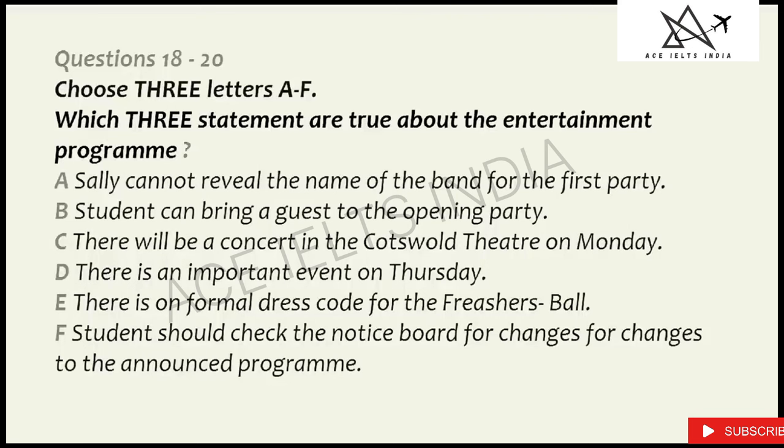So come along to Blackmore Hall at 9 o'clock this evening to get your university experience off to a flying start. Just one point. I'm afraid this event is limited to freshers only. Because of space restrictions, you can't bring a friend tonight. Sorry about that.